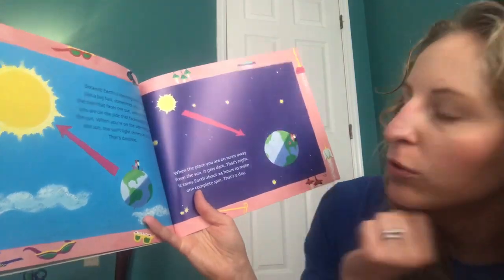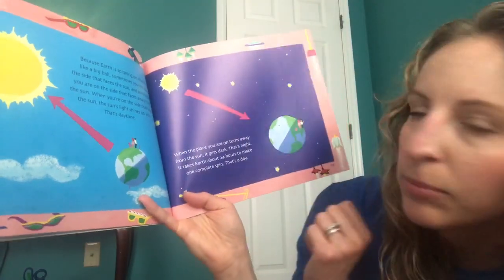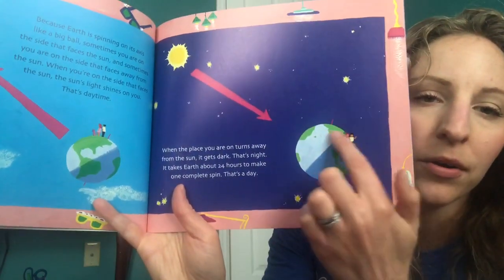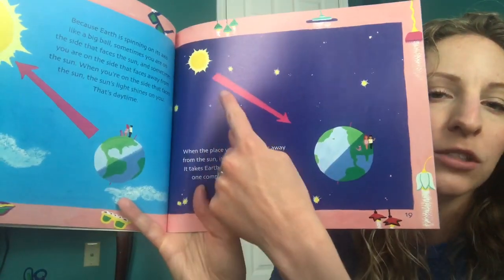It takes Earth about 24 hours to make one complete spin. That's one day. So our Earth is rotating, and the sun's just shining.